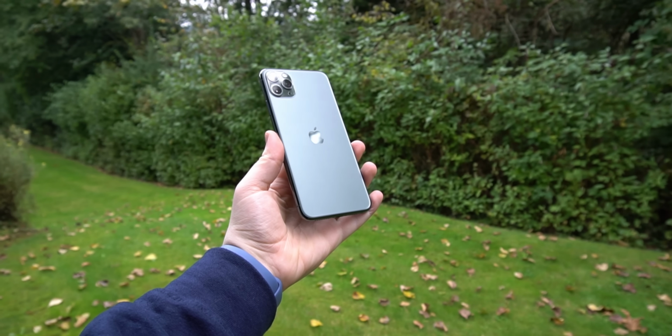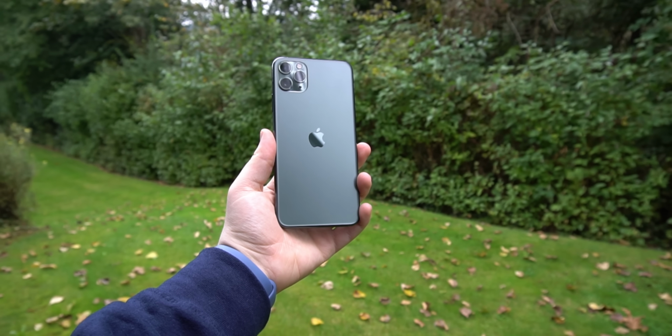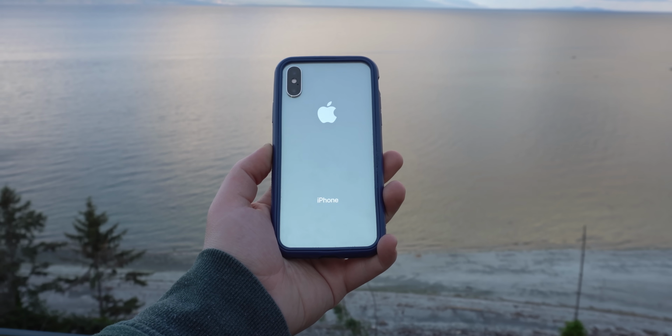That being said, it's really up to you, and personally I would rather spend that $800 on a brand new iPhone 12, as it's going to be basically just as good if not better, just without the telephoto camera lens and frosted glass. Then there's the iPhone XS.